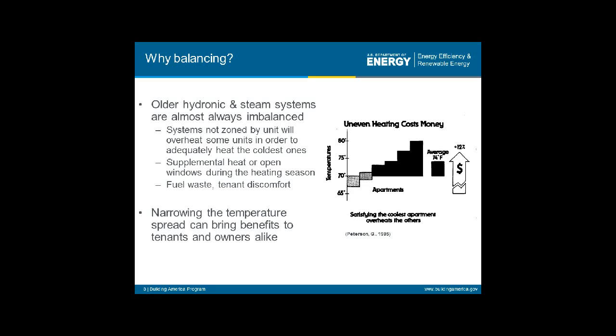As Jordan and Hugh touched on, a lot of these buildings are overheated. Usually what's going on is some units are underheated for various reasons, and then the set point or the timer is set so that the boiler is heating the entire building hot enough so that just those units are satisfied. But that consequently causes a lot of other units to be overheated, which obviously costs a lot of heating fuel and money. It also is a big cause of tenant discomfort. So basically we're looking at utility savings and tenant comfort issues when we're talking about balancing.